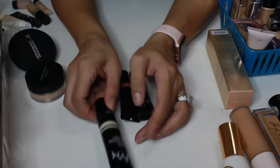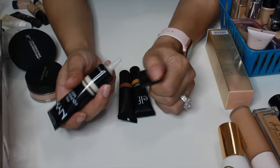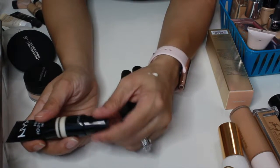Now here we have the NYX Pro Foundation Mixer. Honestly, I have not used this guy. I've owned it for I don't know how long. I've never used it. I think this is one that I'm going to declutter.